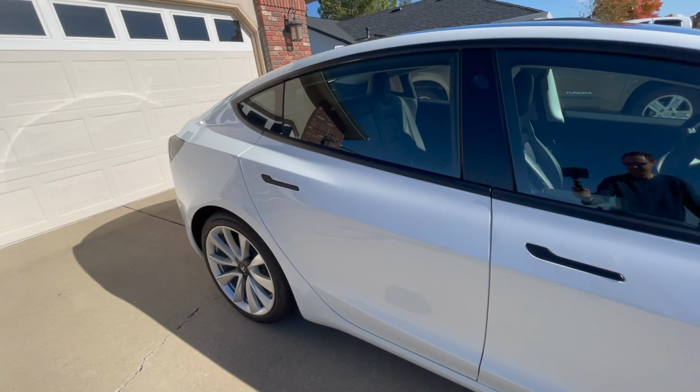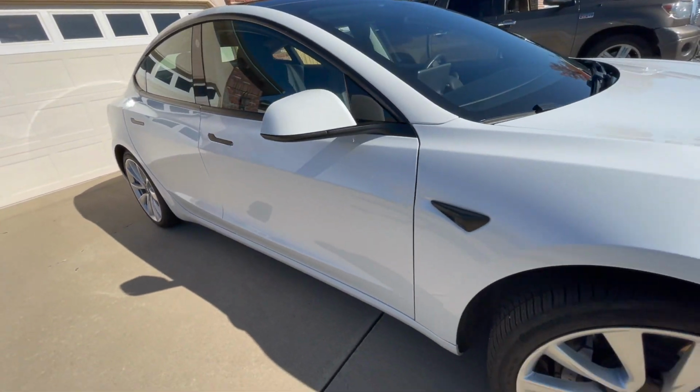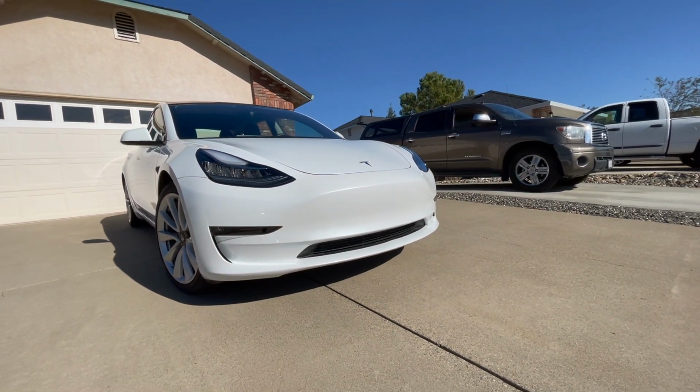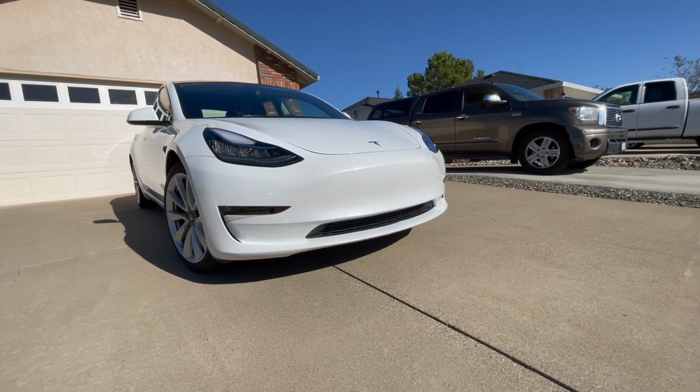Now on to the exterior. At first glance, I think the exterior of the car looks amazing. However, upon closer look, there is some normal wear and tear on the exterior, as to be expected.